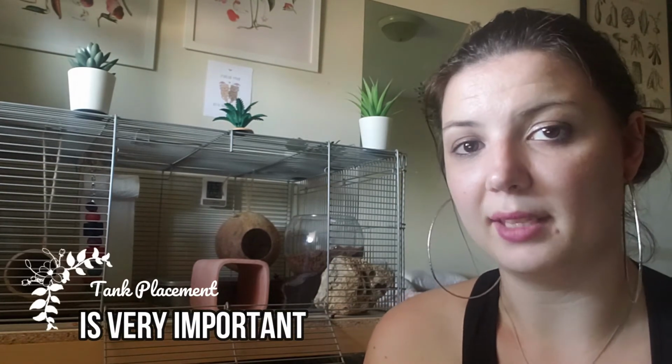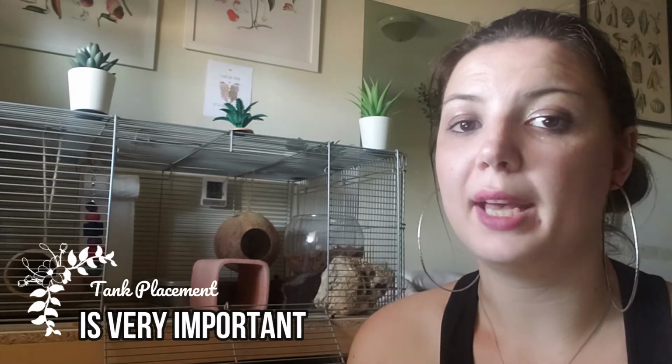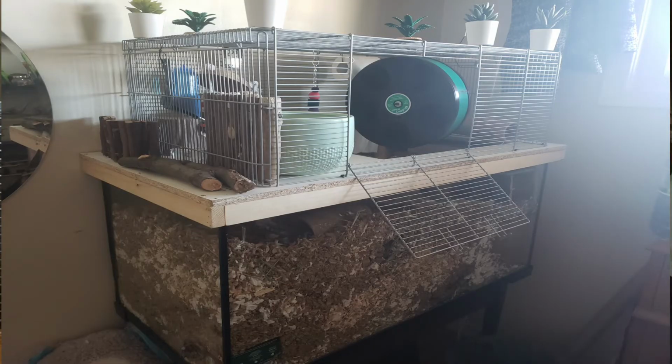Something else you may want to heavily consider is tank placement. I keep my gerbil tank in my room. I have a 40-gallon tank with topper that I have sitting on top of an old piano bench.